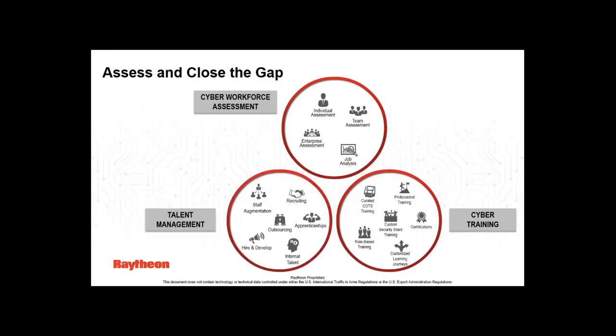Another strategy you should be considering is talent management. So can you close gaps through talent management strategies? You can adjust your recruiting targets to fill specific gaps. If you've got hard-to-find talent, which we can see in the industry, staff augmentation might make sense. Or if you've got a real big gap, then you might even consider outsourcing.